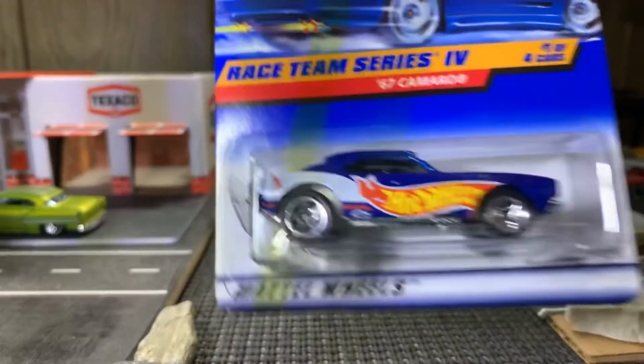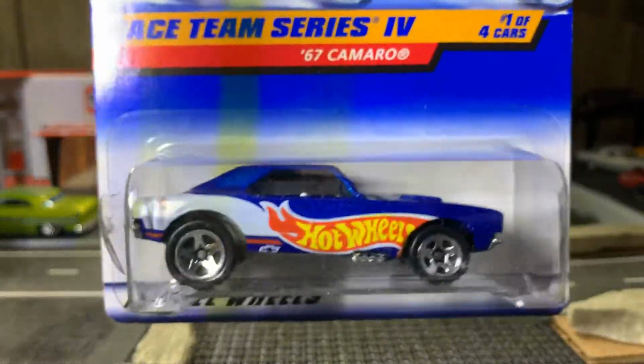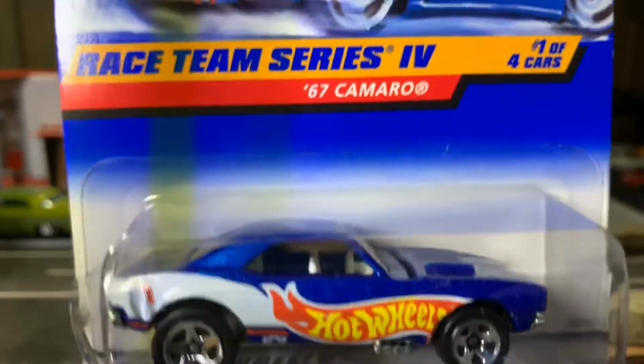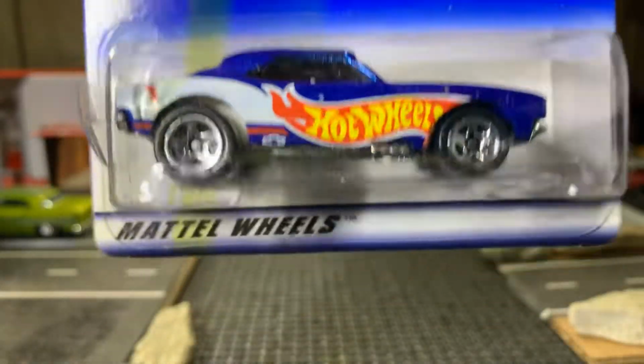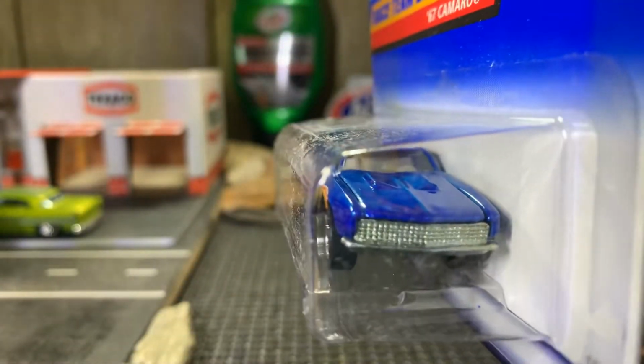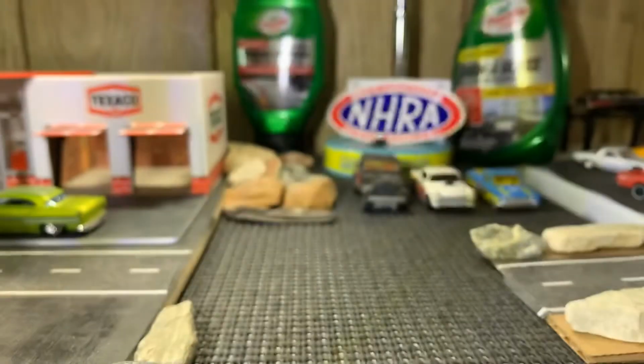Here's second Camaro. That's the second one. It's open hood. Part of the race team series. And it's a sweet looking casting too. Alright guys.